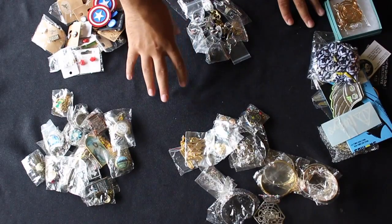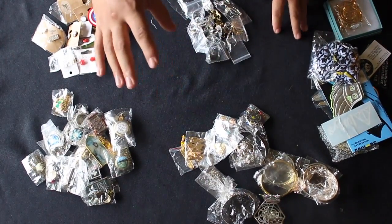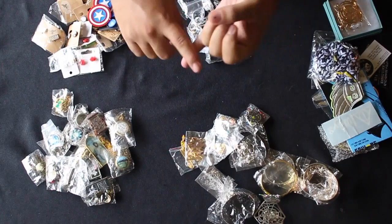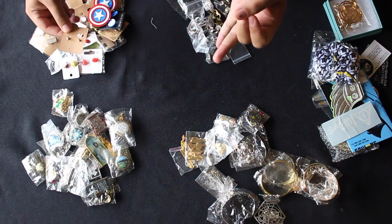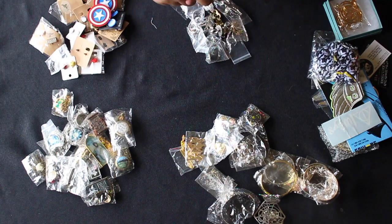I find that this is a lot of the time a waste of money. I find it isn't exactly worth it. I like the service well enough. It's just the lack of originality, the lack of quality control. Because I've had items that I've had to re-glue together, like the back of one of these earrings, just completely detached from the front. I had to re-glue them down.